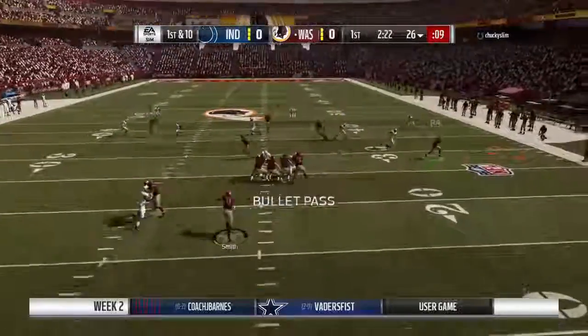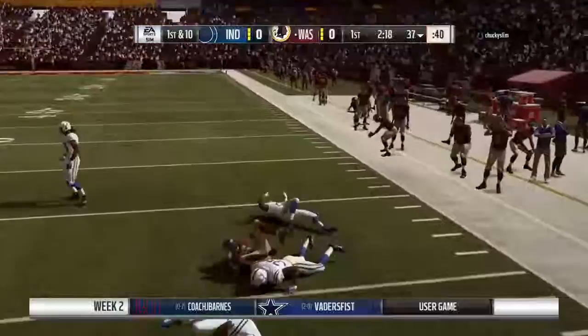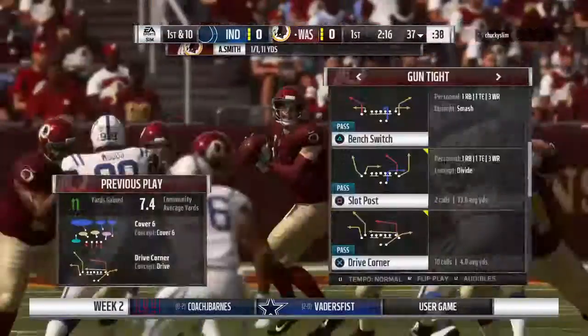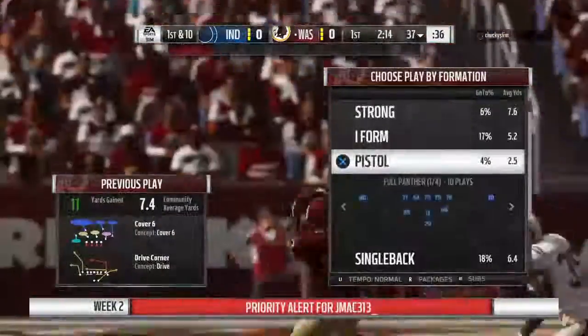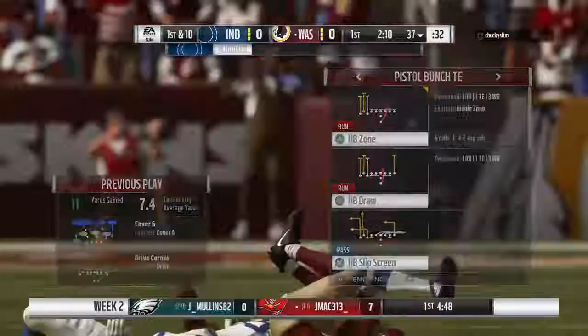On 1st down, it's Smith. And he drops this off to Thompson, complete. And they're able to get this one across the 35. 11 more yards that go around, a 1st down as well. Nice little nifty play for him there.